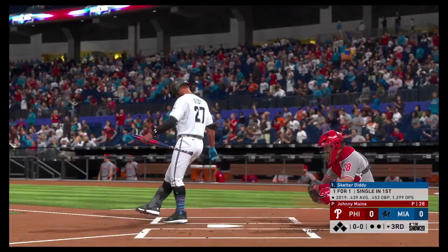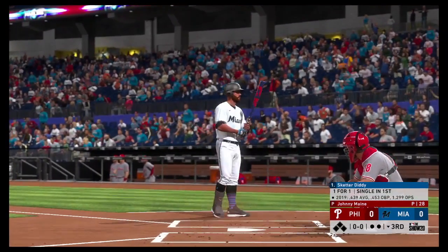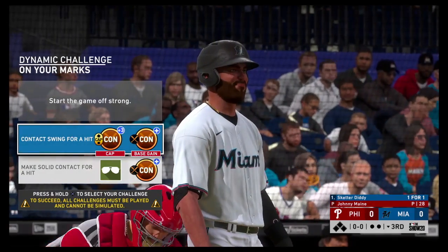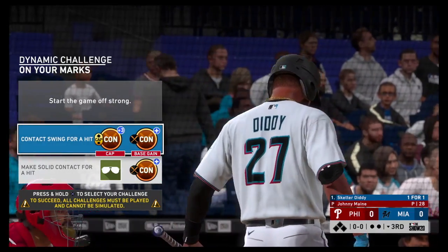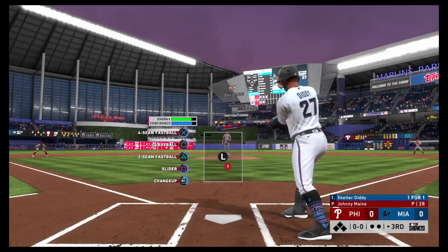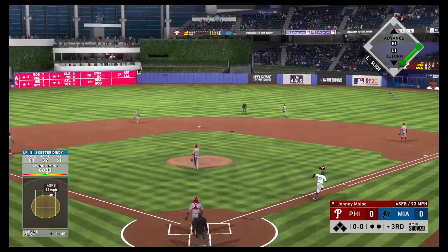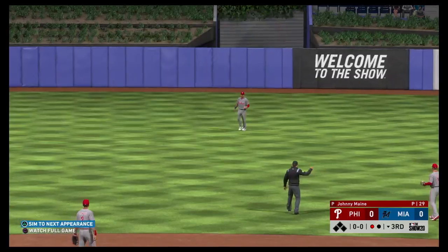Now batting, Skeeter Diddy. He singled his last time up. Hey, let her rip. First delivery to him on the way. Hit in the air out to center field. Martin is under it. One away.